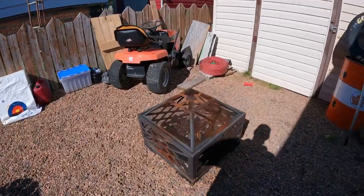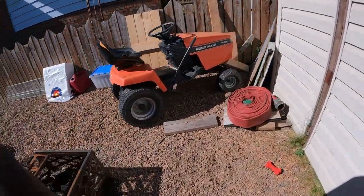So he should be able to get through his lawn in a hurry with minimal effort. And that's the whole idea, minimal effort. No, we didn't forget about you, Alice, not at all.